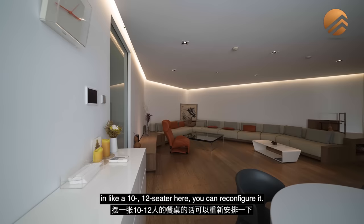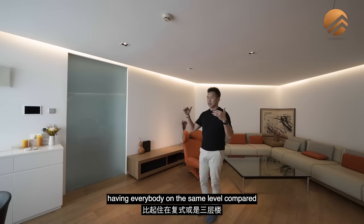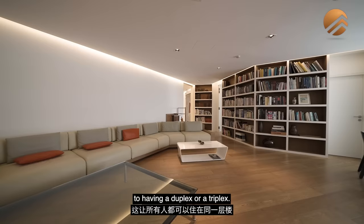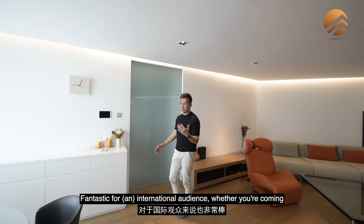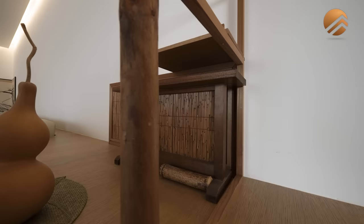It's perfect for multi-generation living, having everybody on the same level compared to having a duplex or a triplex. Let's say you don't want to climb the stairs. This is a great choice. Fantastic for an international audience, whether you're coming from different parts of the world, you love Singapore, and you want to buy something that is premium luxury, this might be the right choice for you.